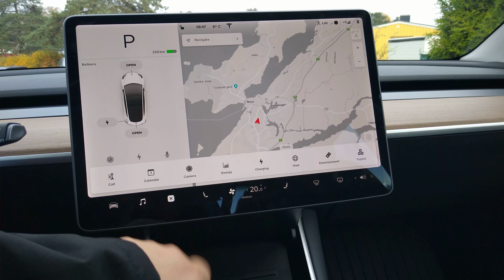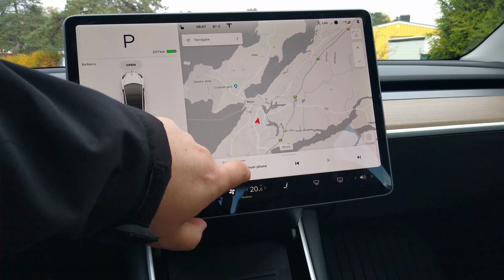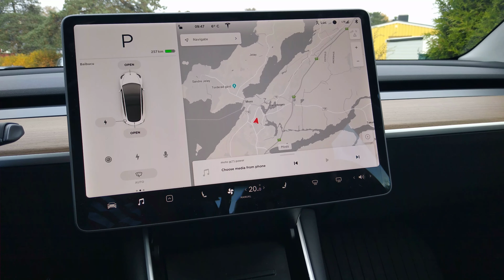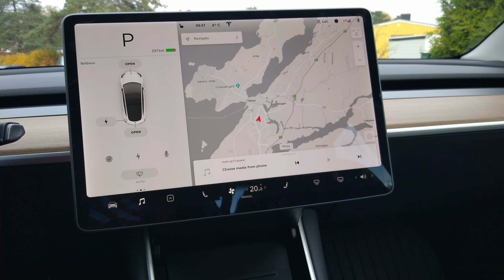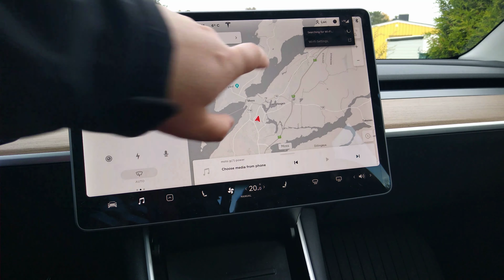What can I say, guys? I never expected it to be like this. Let's see. Don't tell me I also get this. No. You see, if I press on the navigation, I still don't have that satellite view. So this is still not premium enough. It's still partial premium. It doesn't have all the functions that, for example, the long range or the performance model has. But it has this Tesla theater, and it has Netflix, and everything works on LTE connection. That is very nice.